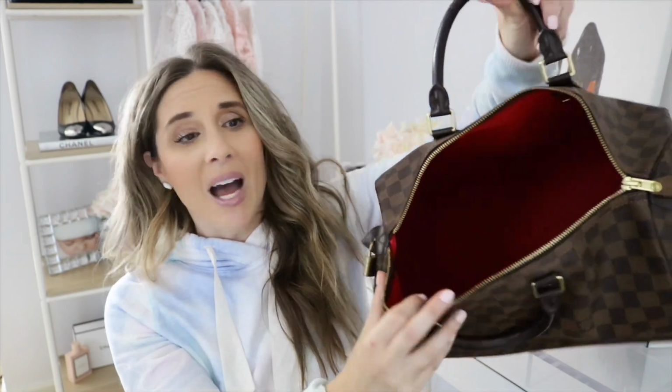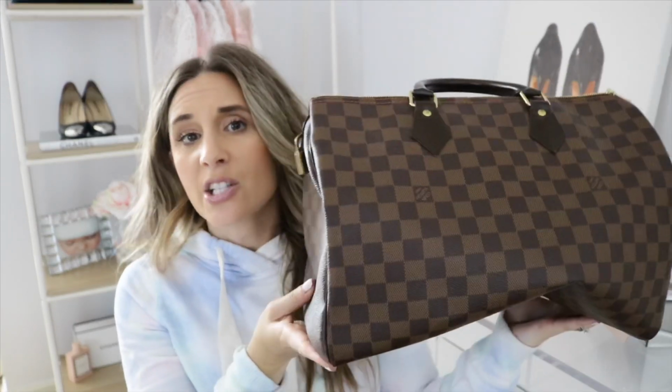Again, it's priced relatively well for a Louis Vuitton bag. You see these everywhere. You can fit so much. It's just like a large tote. This is just a beautiful bag. I have worn this to work. You can wear this casual. I just think it's a great bag.